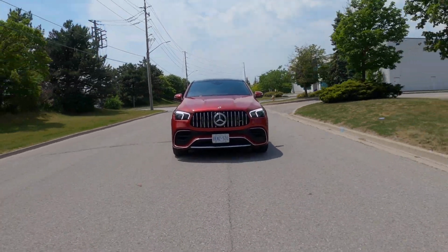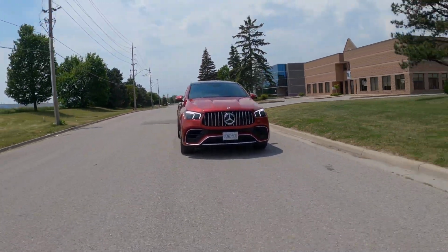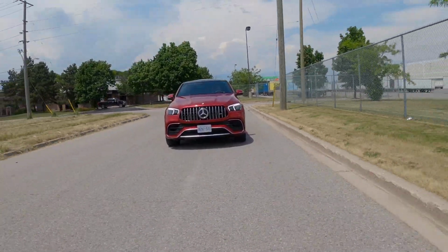And together with the AMG adaptive dampers, in race mode, this thing is very sporty. I think it will probably grip a little bit better than the RSQ8, not as well as a Trofeo, like a Levante Trofeo or an X6M.